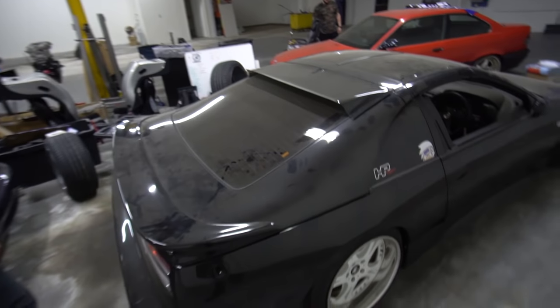We'll give you guys an update on the Black Z really, really soon. I don't have an ECU anymore. It's such a shame because this car is beautiful. We'll talk about it soon. Get some better wheels for it.